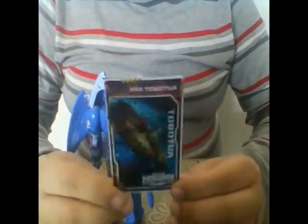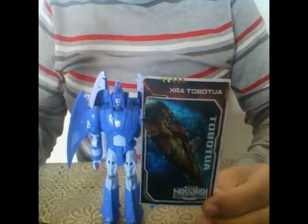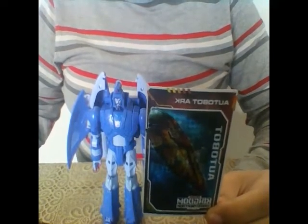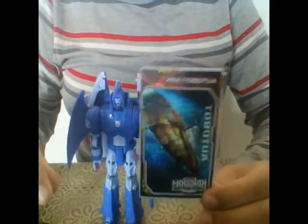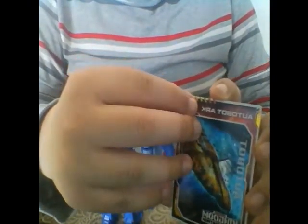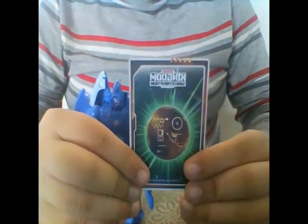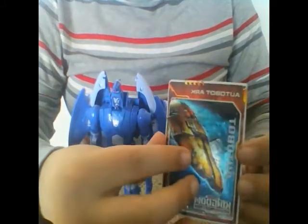Putting Cyclonus out of the way, and speaking of it, I forgot to mention this in the Cyclonus review. These figures, except for the Core class guys, which are basically the Legend size figures, come with the Fate cards. As you can see with Cyclonus, I've got the Arc One, and it's a really nice holographic foil. And on the back, we get the golden disc and Transformers Kingdom logo, and like I said, it's the Arc.